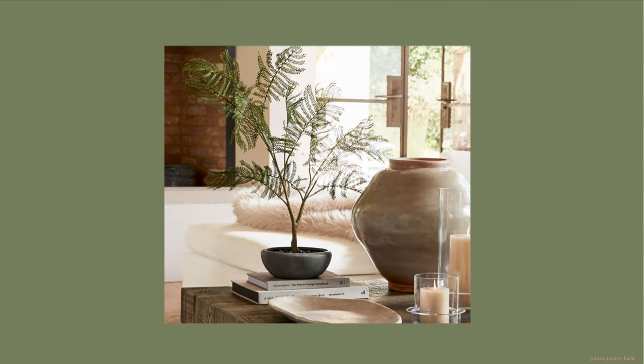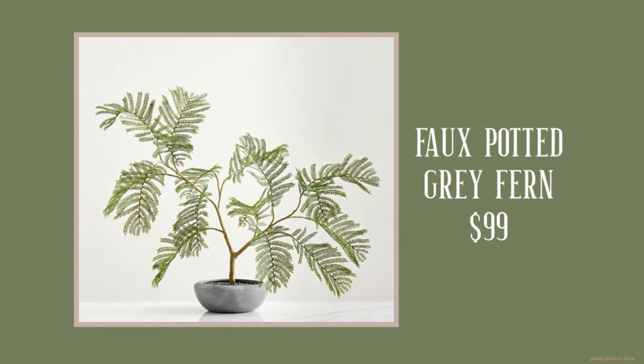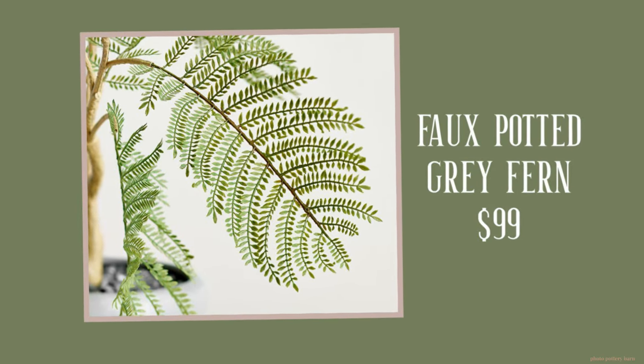I did see it in store, and it's very realistic. The fern branches also are very realistic. And like I said, I love the shape. So this is definitely getting top marks from us.